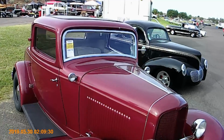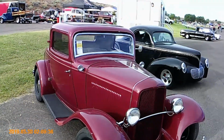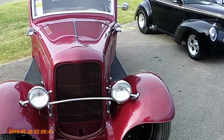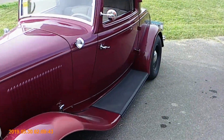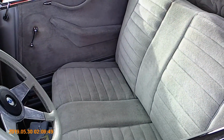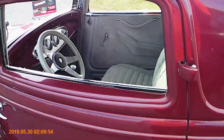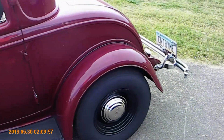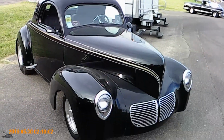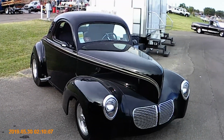We got a lot of hot rods out here. Rat rods, hot rods, 1932 Ford. Okay, 1932 Ford. Beautiful car, nice color. Let's take a look at the interior. A lot of these older cars came with the shag rug. Not bad. Be careful, bro. You don't want to scuff anything. That one's nice. I like that. I really like that. All right, let's see what year this is.